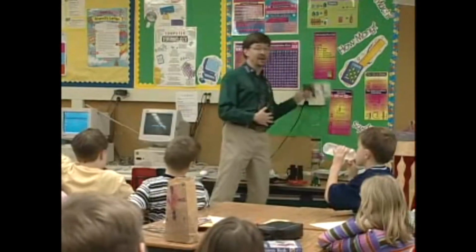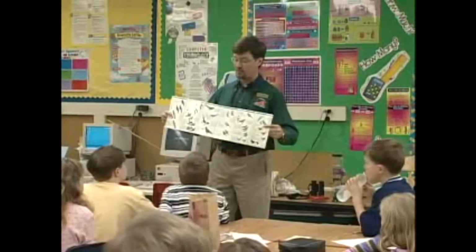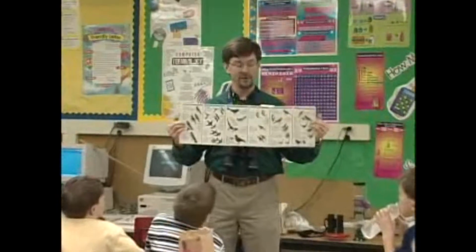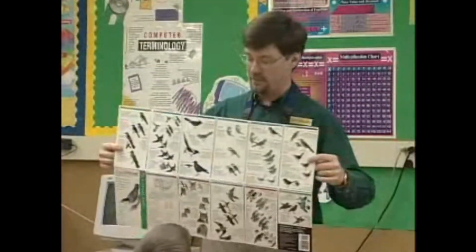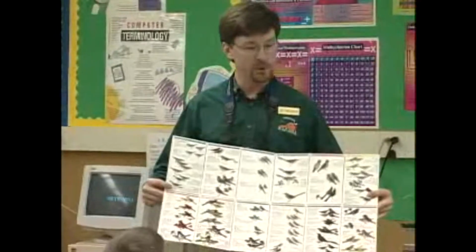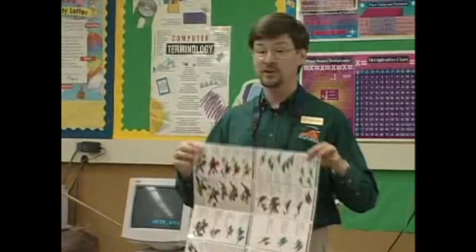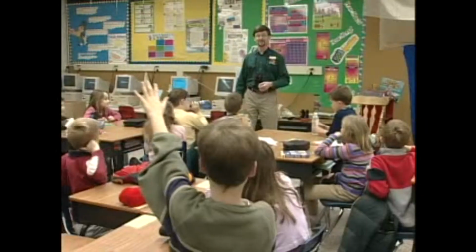I brought you guys some flash guides, and these are called flash guides because they're really easy to look at. The birds are right on the little thing, and they unfold. So then you can get all the birds. On the inside, these are all the most common backyard birds, and these are really handy to use because not only that, but they're laminated. So you can spill stuff on them and it really doesn't hurt them.